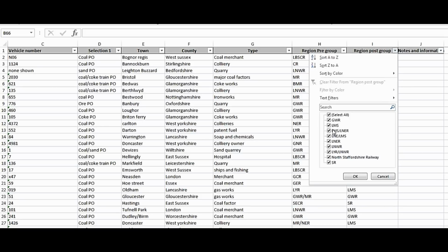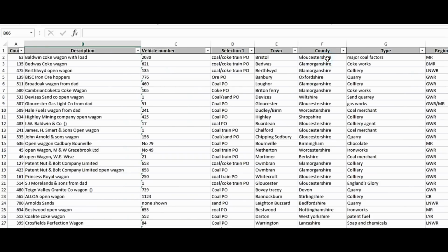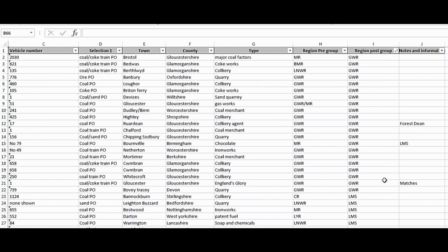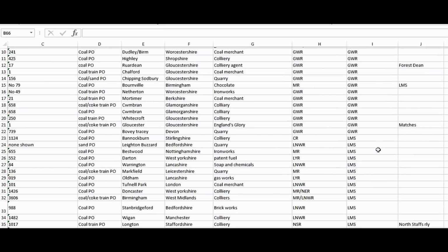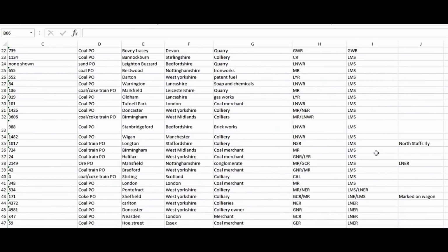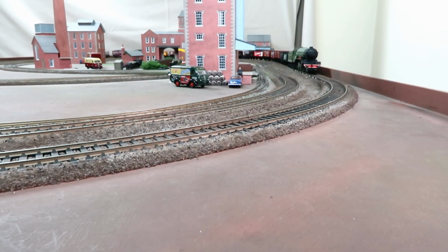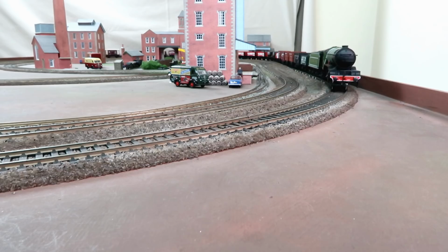The database holds unique wagon details for each private owner wagon I own. It's currently sorted under description, but you can change the filters as required by clicking on the downward arrow right of each required column. For example, if you choose region post group, you will get the following options. Choose the region you want or select A to Z to organise them all.